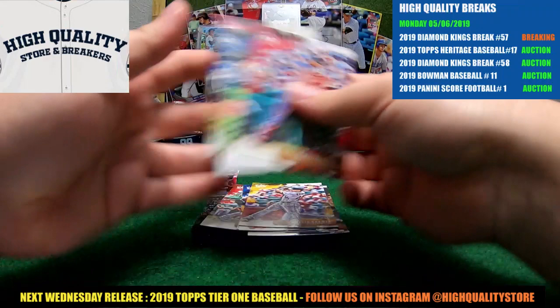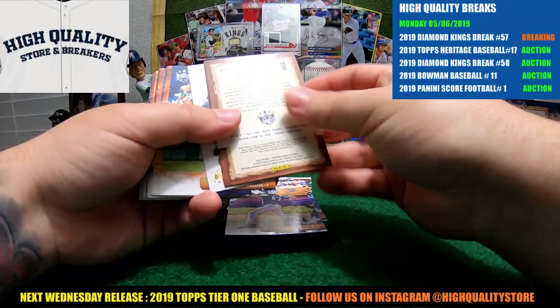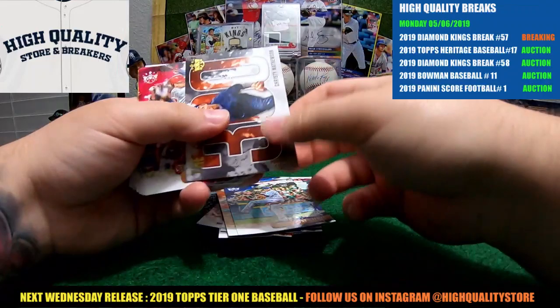And here we go, looking for the auto, guys. We need to see the auto in this box. Jesus Aguilar, Milwaukee Brewers, frame. Here's to the trunk, Jose Altuve. Albert Pujols, variation. The 300, Christian Mathewson.